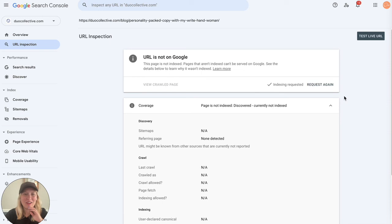Let us know if you have any questions, but this is a really good tip. After you've spent all that time posting your blog, you might as well make sure that Google knows about it.